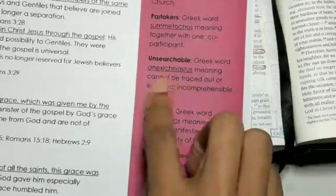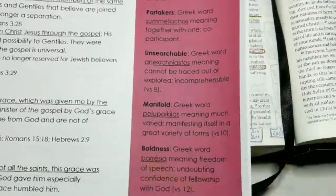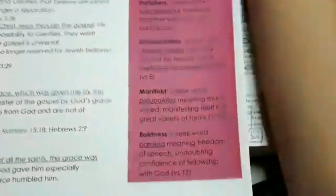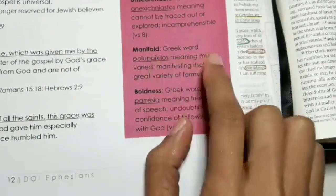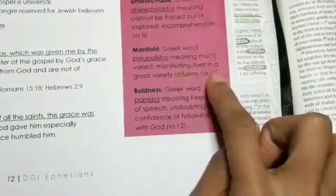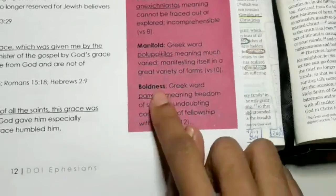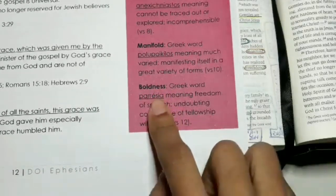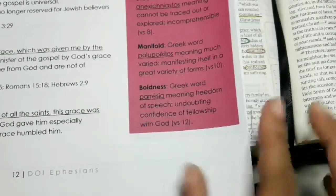Unsearchable here is the Greek word for that. And it basically means cannot be traced out or explored and it's incomprehensible. Manifold, here's the Greek word for that. And it means much varied, manifesting itself in a great variety of forms. Boldness, that is the Greek word, and it means freedom of speech, undoubting confidence of fellowship with God.